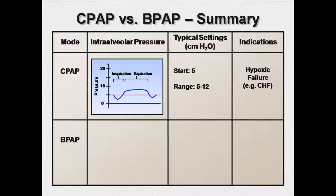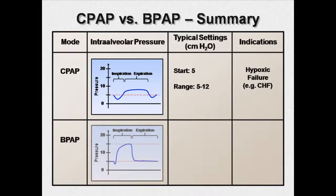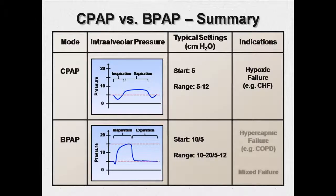In contrast to CPAP, BiPAP consists of 2 different levels of positive pressure, with a higher level occurring during inspiration. A typical value to start at would be 10 over 5, where 10 refers to the IPAP and 5 refers to the EPAP. This is titrated upwards as high as about 20 over 12 or so, until tidal volume, minute ventilation, and/or arterial CO2 tension have reached desired goals, or until patient discomfort develops. BiPAP is indicated for either isolated hypercapnic failure or mixed hypoxic and hypercapnic failure.